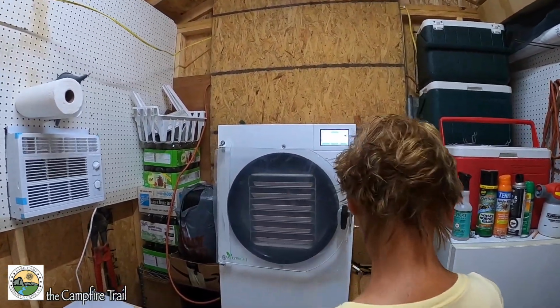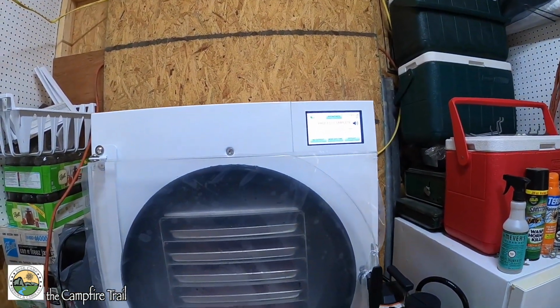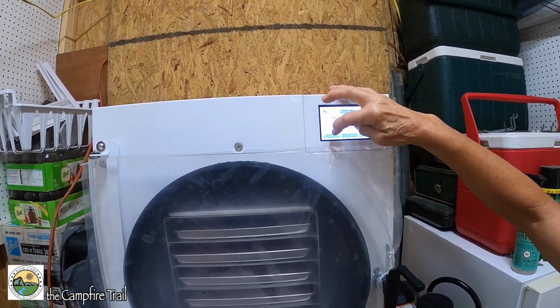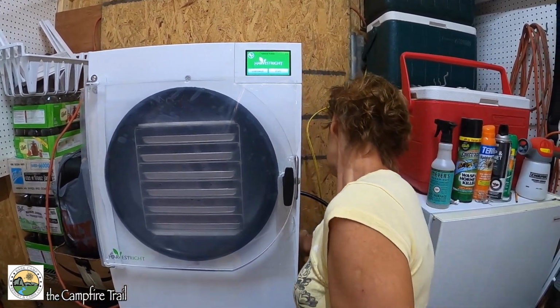It's a mess in here from all the work I was doing in here yesterday. So first thing we need to do is turn it off. No defrost, I think. On no defrost? Yeah. Okay, it's off. Okay, now I have to do this. Yeah, do it slowly.